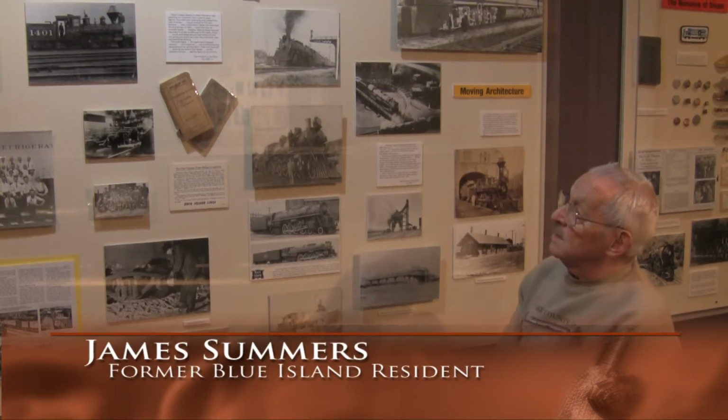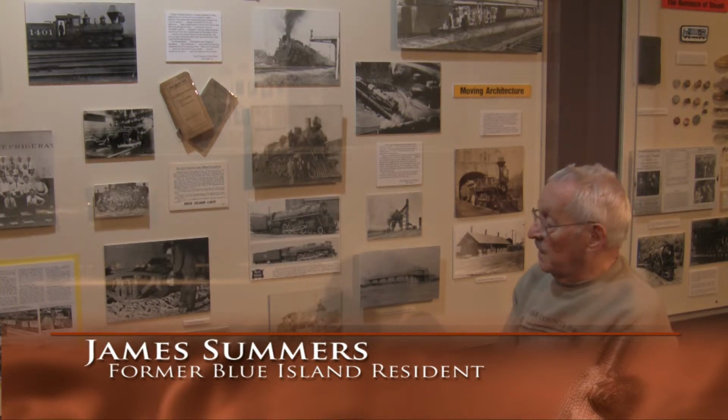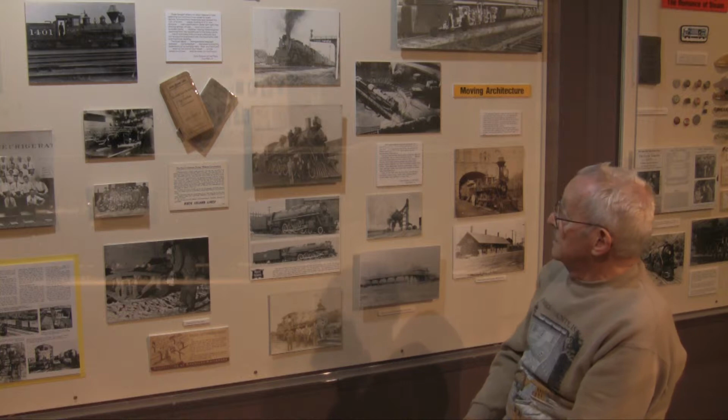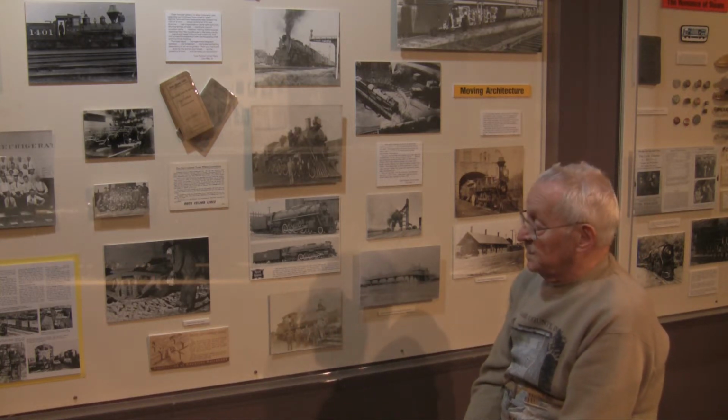Rock Island was one of the most important railroads here in Blue Island. One of the things that made it central here in Blue Island was the roundhouse that you see here. And this was during the period of the steam locomotives, when they serviced this area.